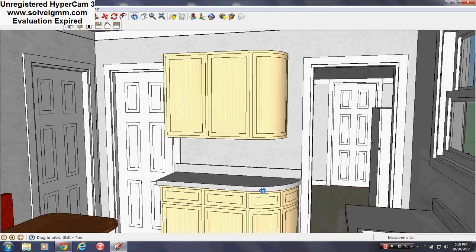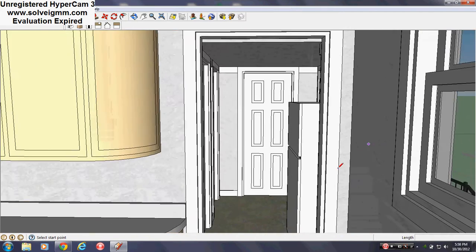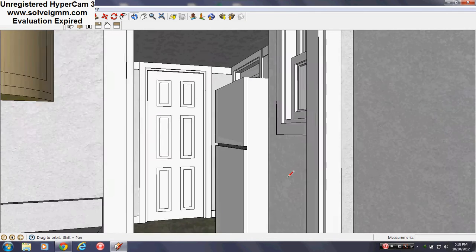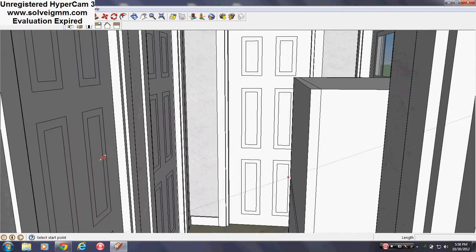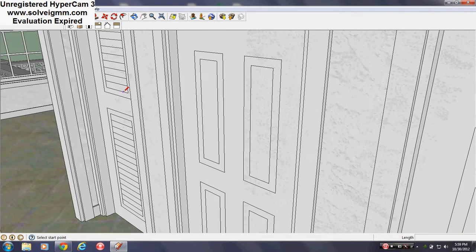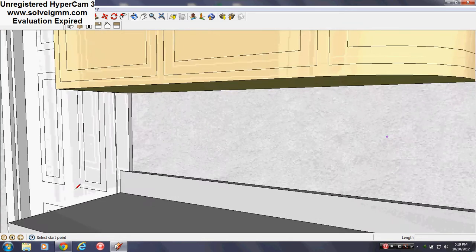So even though I don't furnish my houses, I still put the basic fixtures and stuff in them. And this is where the refrigerator was, out here in this hallway. And there was a powder room, basement, broom closet. There's a pantry.